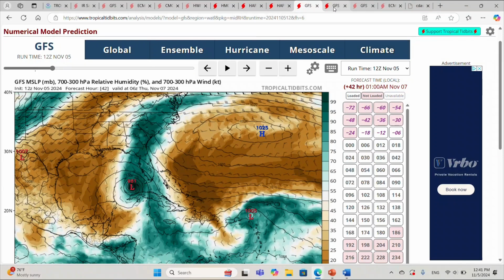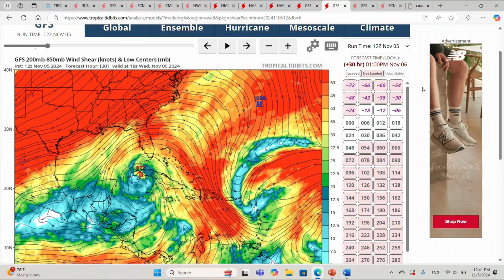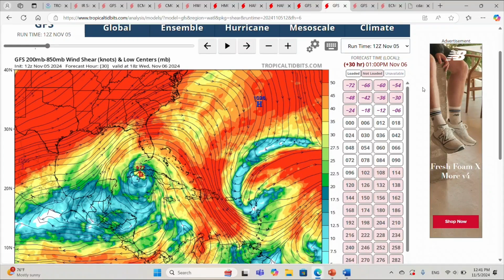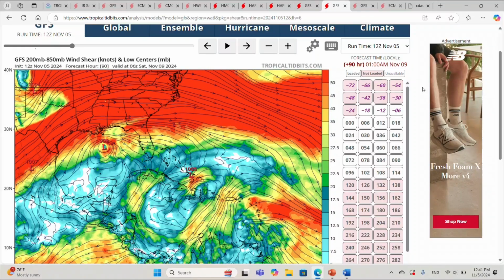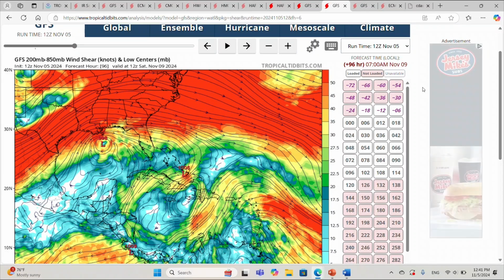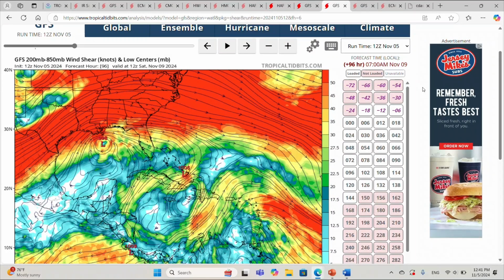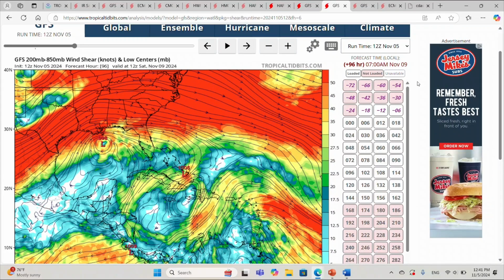Now, here's another simulation, which is the wind shear in the upper parts of the atmosphere. You can see how the wind shear isn't bad in the southern Gulf of Mexico, and quite frankly, it's not enough to really deteriorate the storm. But on its approach to the coast, look at all of that wind shear in the northern Gulf of Mexico. This really helps to just decay the system, and quite frankly, we end up with a non-event on the 12z GFS because of drier air and wind shear.